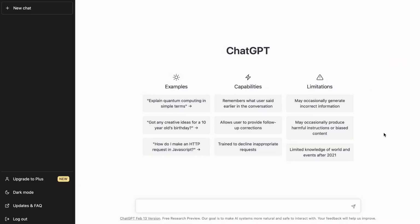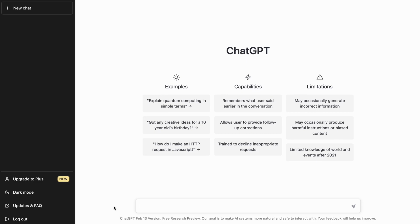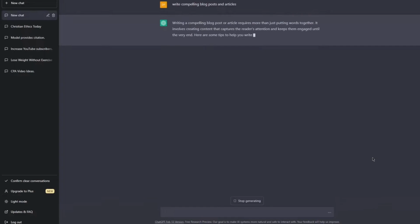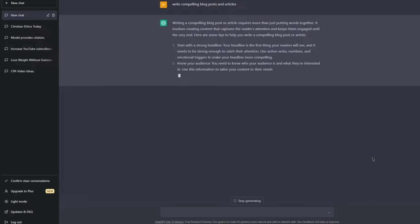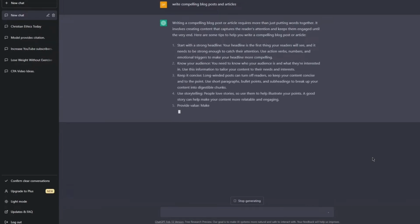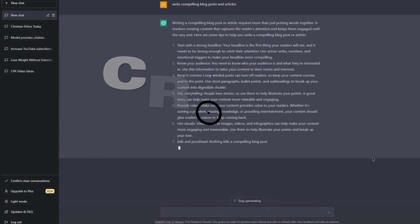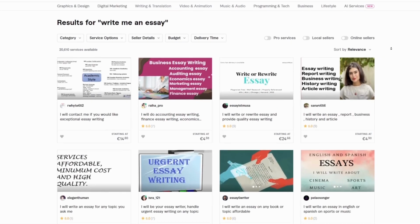Literally, all you have to do is give ChatGPT a topic and the desired word count, and it will generate an article for you in seconds. Not only is this a great way to compete with other Fiverr sellers, but it also frees up more of your time to focus on other tasks. Plus, you can be confident that the articles generated by ChatGPT are of high quality and engaging. So don't hesitate to give this method a try and see how it works for you with a bit of creativity and hard work. You can turn this opportunity into a lucrative side hustle.